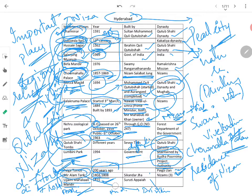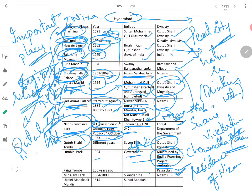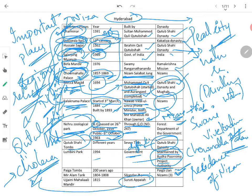Basically, Suruti Appaya had worshipped Mahakali for cholera. There had been a cholera outbreak, so there were many people dying of cholera. So Suruti Appaya worshipped Mahakali that if people stop dying from cholera or cholera gets eliminated from the state, then he'll build Ujjaini Mahakali Mandir. So he came to Secunderabad. In Secunderabad, he built Ujjaini Mahakali Mandir.